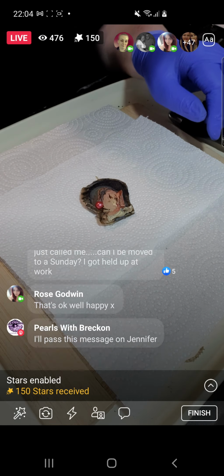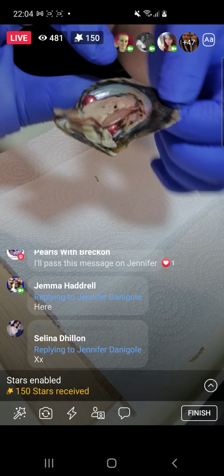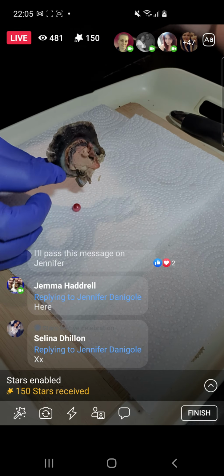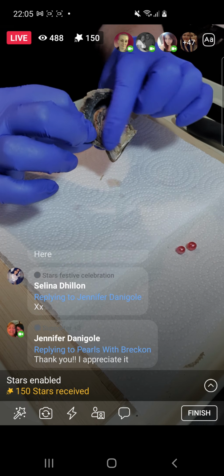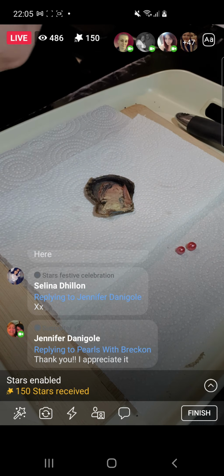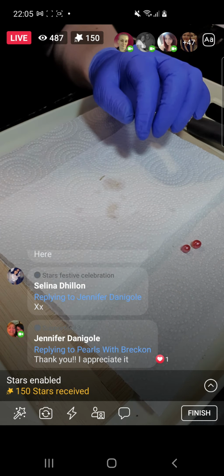So there's your mother of pearl. And in here you have 1 and 2. Rose, you are twinning. You are twinning with coral twins there. There's no more in that one. So twinning with coral twins. Rose, what do you think to all of your pearls? Let me just pop these in the sand as well.